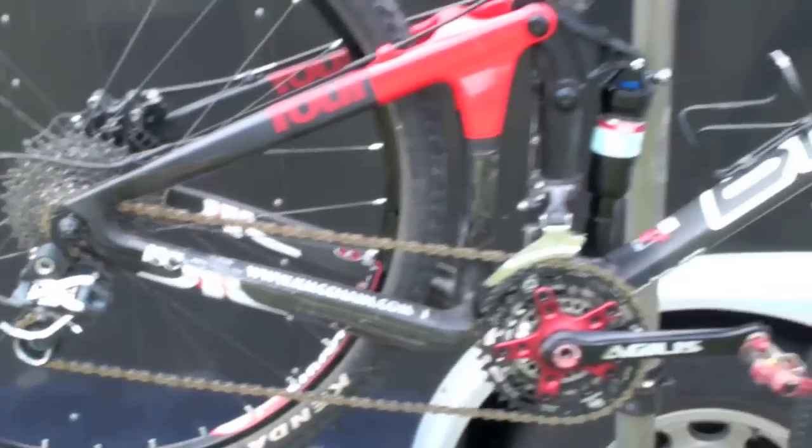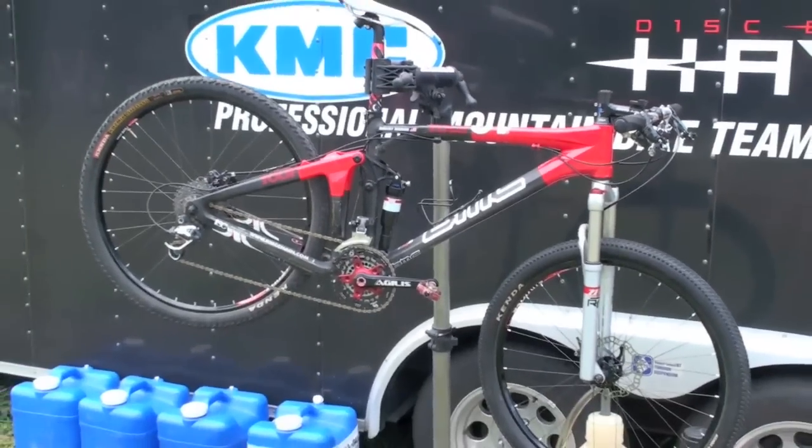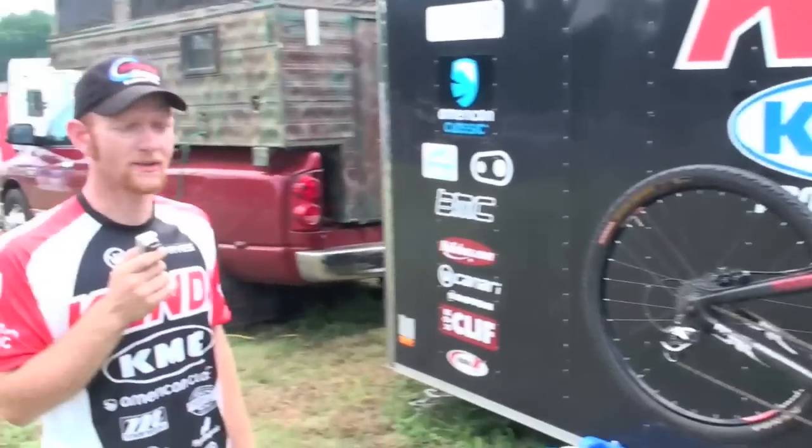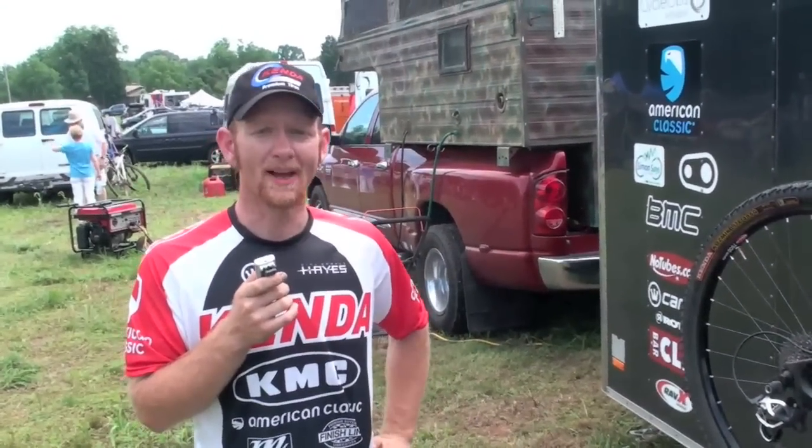Total bike weighs in right around 20 to 21 pounds, depending on the tires that are on it. And it's just a super bike.